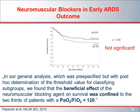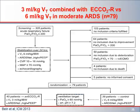However, if you analyze the subgroup of patients with a PaO2/FiO2 below 120, there he had clearly a beneficial effect. And these are the patients who are more severely damaged due to their disease, and this is again the individualization we have to perform in our patients. So I don't believe that we should use neuromuscular blockers in all of our patients, but in the most severely diseased patients. So would it be a help to use extracorporeal CO2 removal in the normal patient?